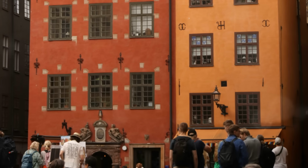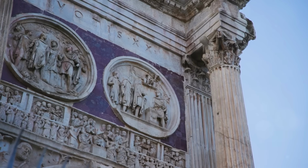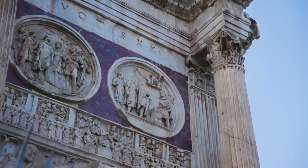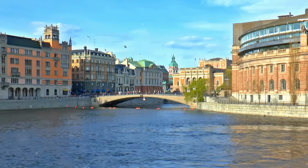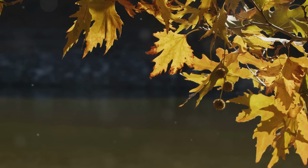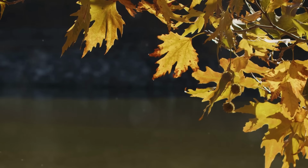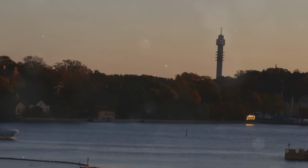As we walk, we notice the intricate details of the buildings lining the promenade. Ornate carvings adorn their facades, each telling a silent story of the city's past. We pause often, snapping photos to capture the beauty of the scene. A gentle breeze carries with it the scent of salt air and autumn leaves, a sensory experience that embodies the essence of Stockholm in the fall.